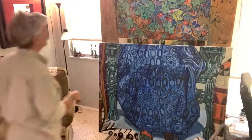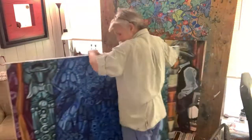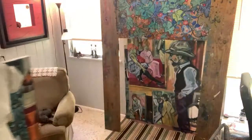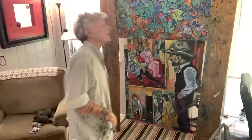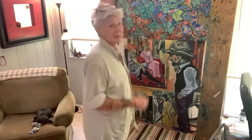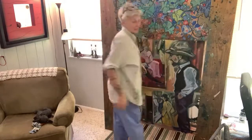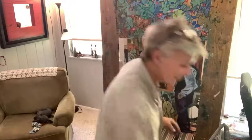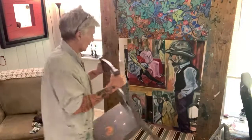As you can see, there's abstract gecko. I pulled that out. One of my neighbors wanted to see it. My neighbors have all been in the house to see work, and we unwrapped that one, and I didn't like the edges that I do on them. So that's a mental note for me to fix it. And we've got Toulouse-Lautrec down below.